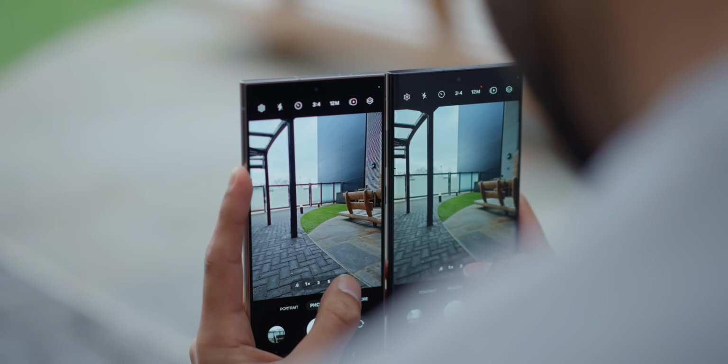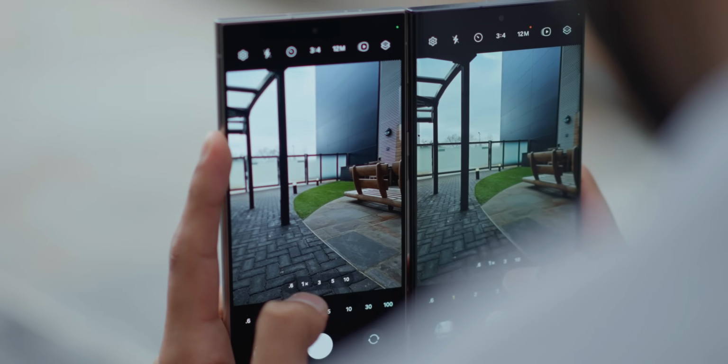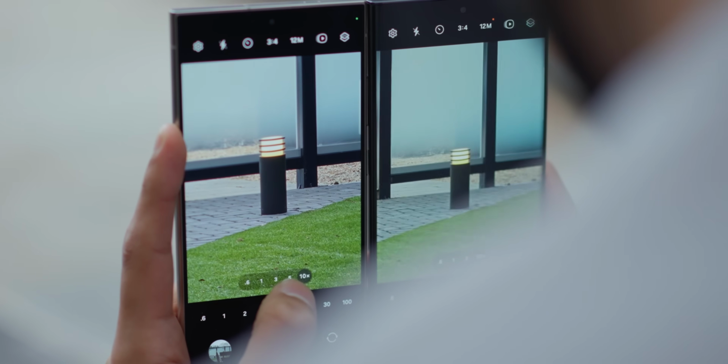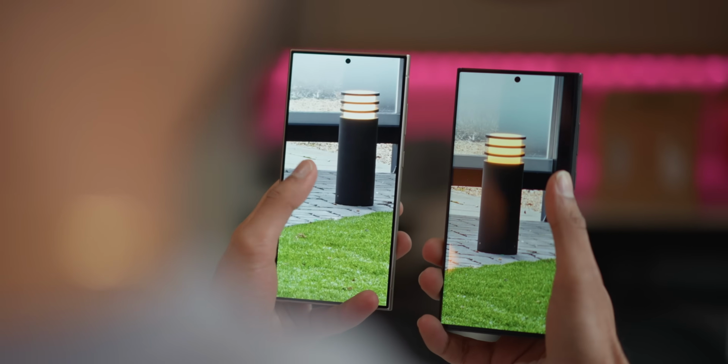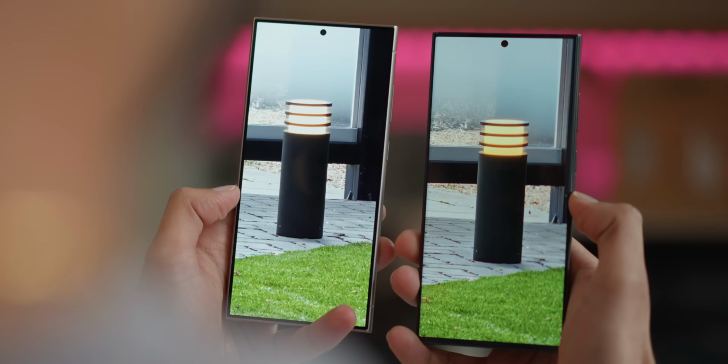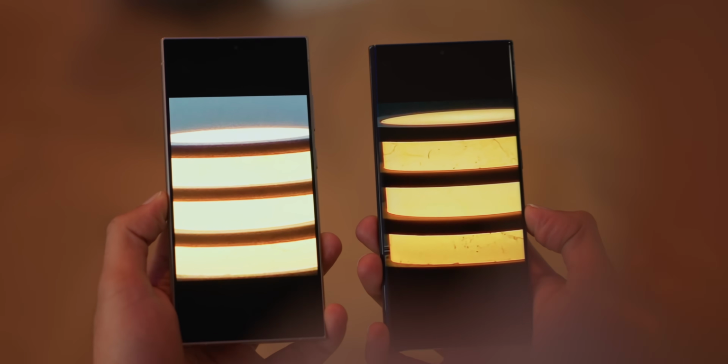That said, in my, again, very early testing, I wasn't blown away. It's too early to say for sure if these max zoom shots are going to be better or worse on average, but I can say for sure that if they are better, they're definitely not going to be significantly better. This isn't going to be the generation where all of a sudden your 100x zoom shots are finally usable.